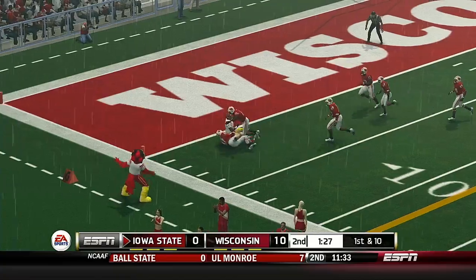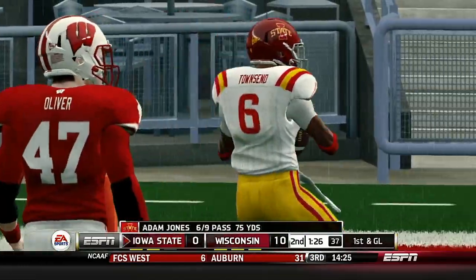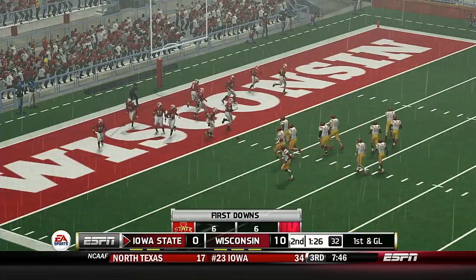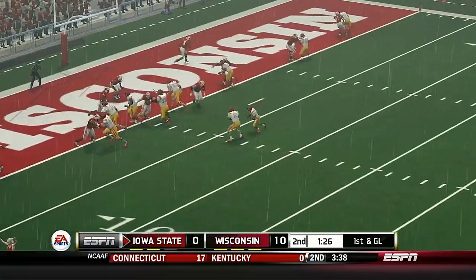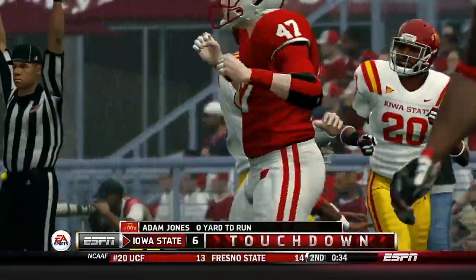Looks to his receiver, first down. Has it to the senior. Excellent job by this young quarterback of making the defense pay for bringing both outside linebackers. That's composure right there. Here they go, first and goal, down by a couple of possessions. Touchdown, Iowa State.